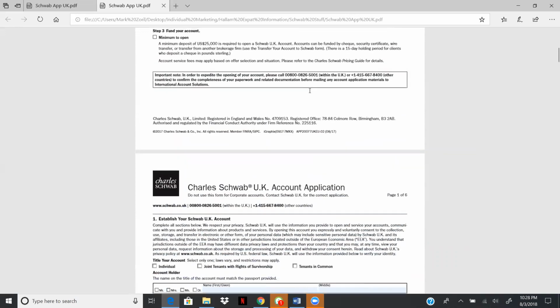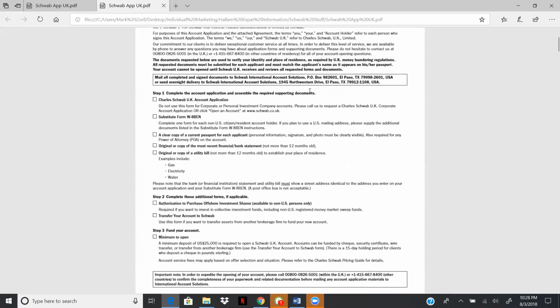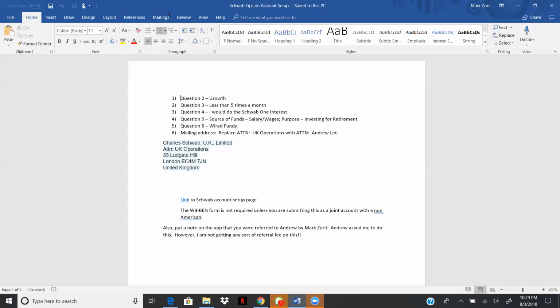An important point I do want to make about a Schwab UK application, though, and this could be a challenge for you, is there are only two ways that you can provide a verification of your residential address. It's either a recent financial or bank statement that has your address, or an original or copy of a utility bill. Those are the only two things that they'll accept. You don't need both of them. You just need one of them. And if you do want to fill out a Schwab UK application, I have a small tip sheet here that I'll send to you as well.